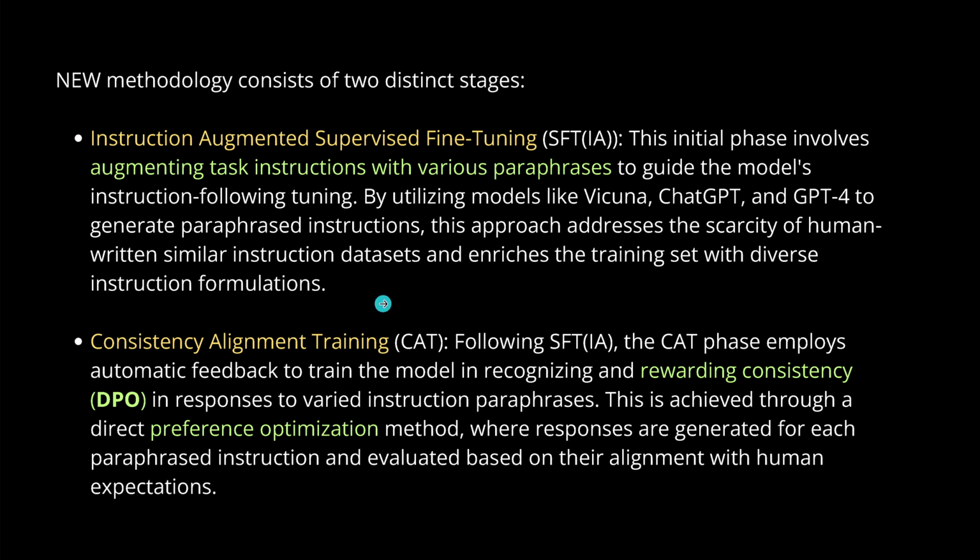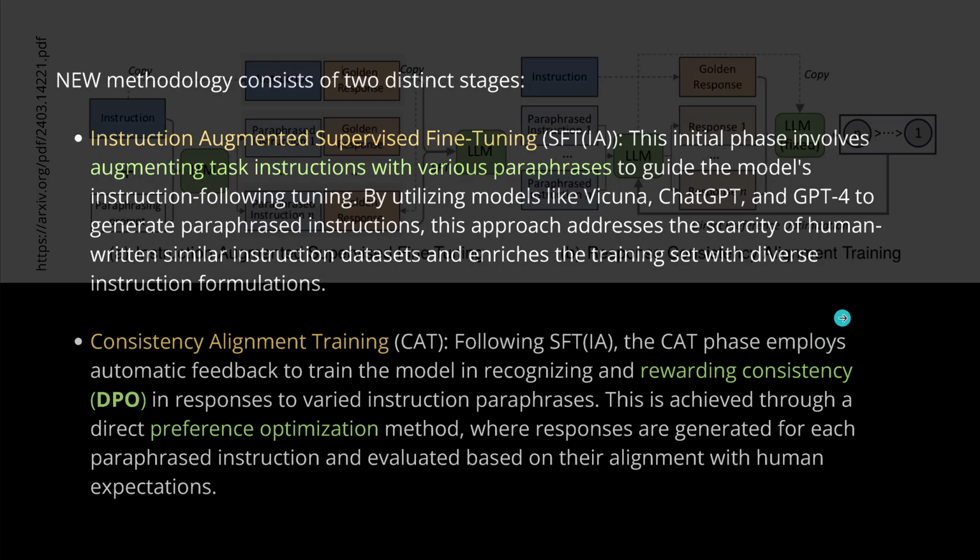The second step, they call it the CAT phase, by the way. We call it a DPO process. And it employs automatic feedback to train the model in recognizing and rewarding consistencies in response to varied instruction paraphrases. We have direct preference optimization, DPO, where the responses are generated for each paraphrased instruction and evaluated.